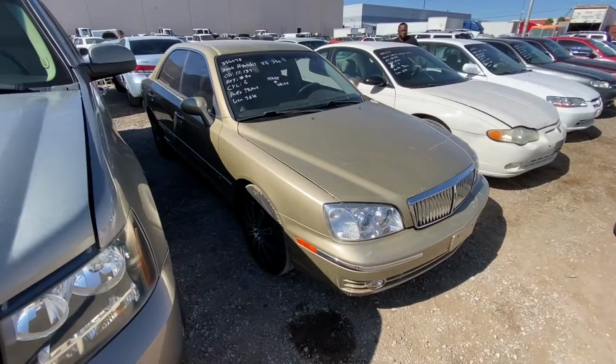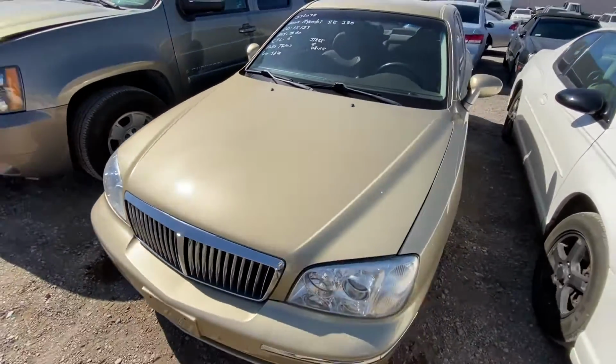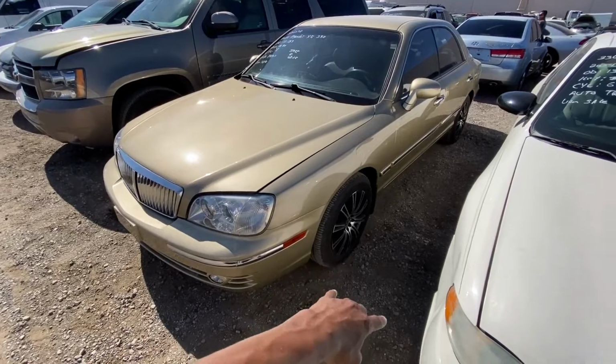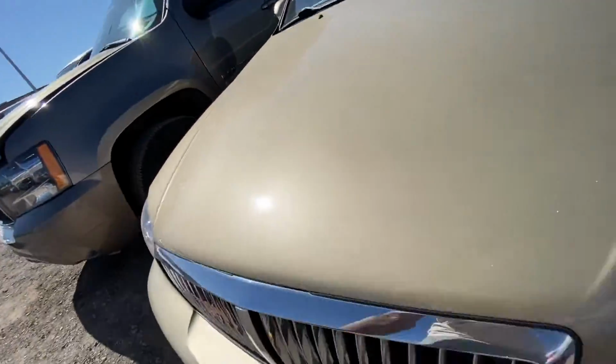We got a little '04 Hyundai XG350, huh? This is from back in the day. 111,000 miles. All four wheels match, so that's a plus. Usually when we have rims, none of the wheels match, so that's a plus there. Is this hood open? Can we look under it? Yes, we can.